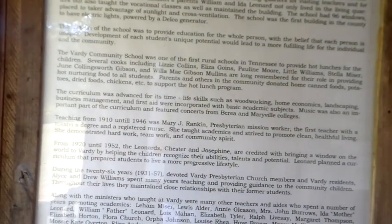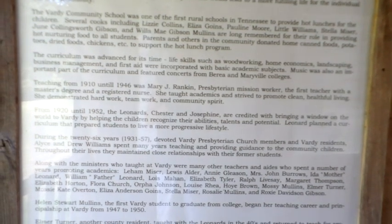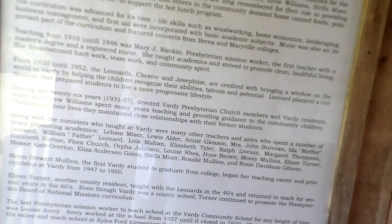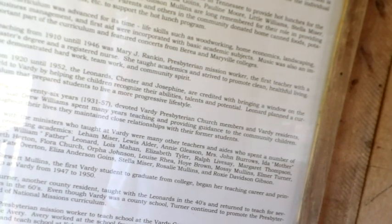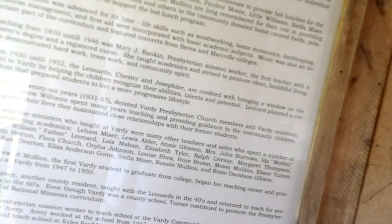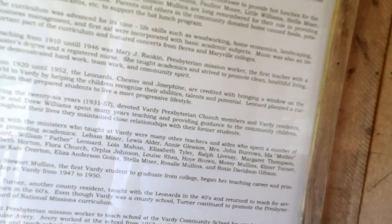From 1920 until 1952, the Leonards, Chester and Josephine, were credited with bringing a window on the world to Vardy by helping the children recognize their possibilities, talents, and potential. Leonard planned a curriculum that prepared students to live a more progressive lifestyle. During the 26 years, 1931 to 1957, devoted Vardy Presbyterian church members and Vardy residents, Elise and Drew Williams, spent many years teaching and providing guidance to the community children. Through their lives, they maintained close relationships with their former students.